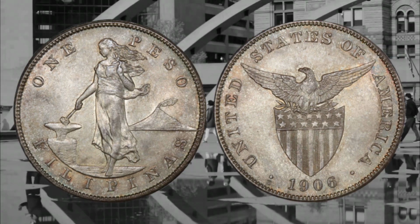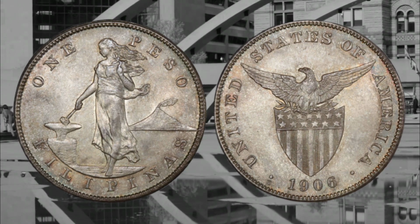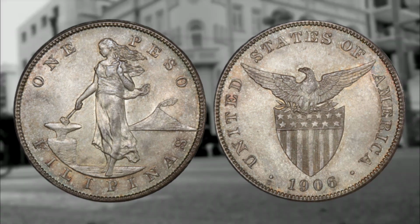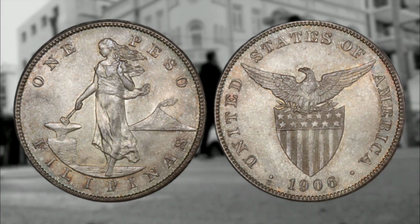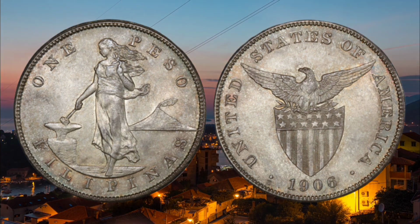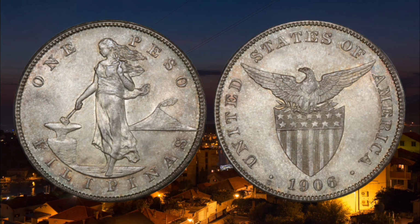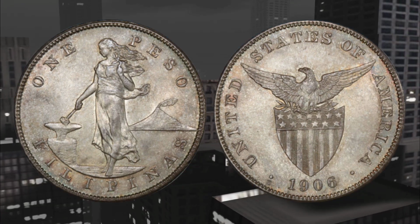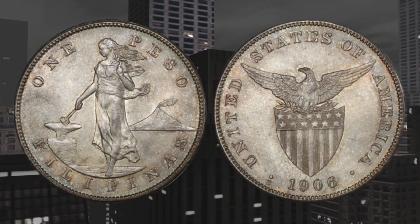As a result, 1906 pesos are today very rare. This example was rated AU58 by the PCGS, a good quality rating for a coin that had been circulated. Only 8 coins in finer condition are known to exist. It came to auction at Coin Specialists Heritage Auctions in 2020, and sold for $43,200, including the buyer premium.